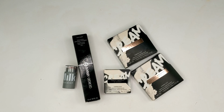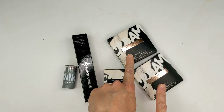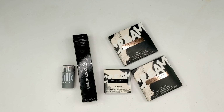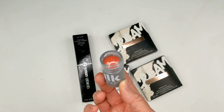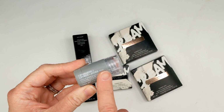Good morning, guys. It's Monday. I just got my Sephora VIB sale order, or part two. Part one was in last week's haul in case you missed that and you want to check it out. But I had picked up the new Fenty Beauty cream bronzers and I'm so excited. I got two different shades to try out. I also got the new cream blush, and then also, because I'm so into creams lately, I got one of these little Milk Makeup lip and cheek cream sticks, and this one is in the shade Perk.